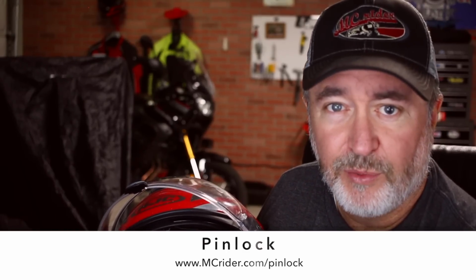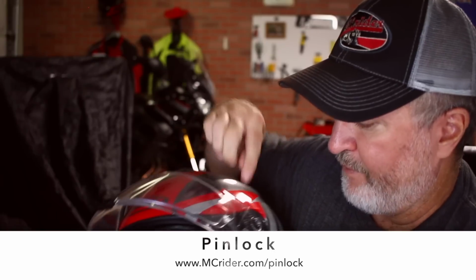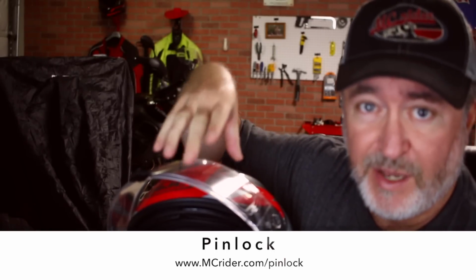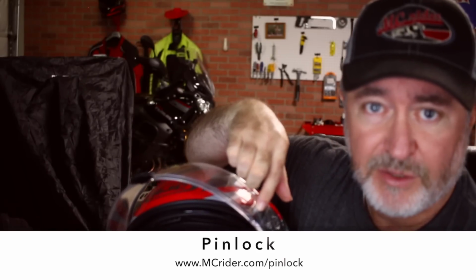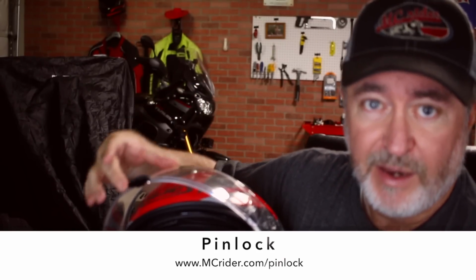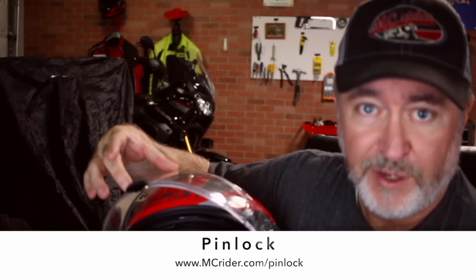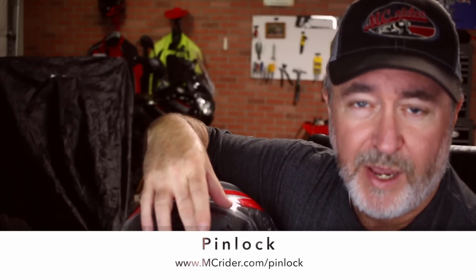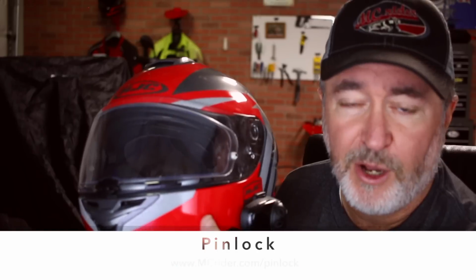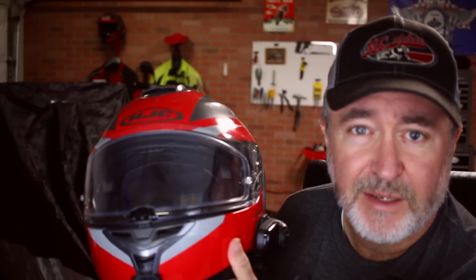So the one you're currently riding with may either have these little pins already, and if it doesn't, you can order a new visor for it that has the Pinlock pins available, and then you just need the insert for your particular face shield. What that does is it creates a double pane effect for your helmet and keeps it from fogging up. So even in the coldest winter months, I can keep that face shield closed and my helmet doesn't fog up in the cold weather.